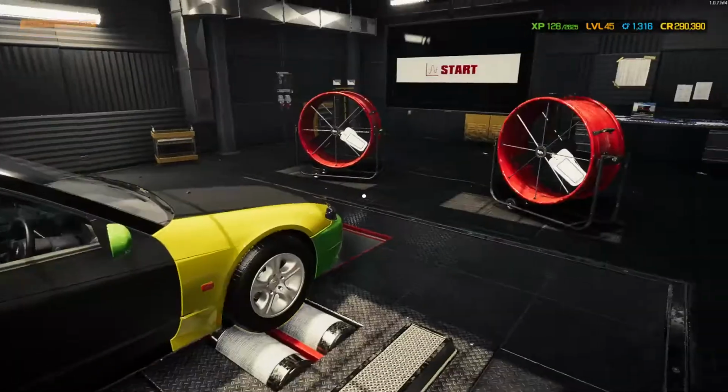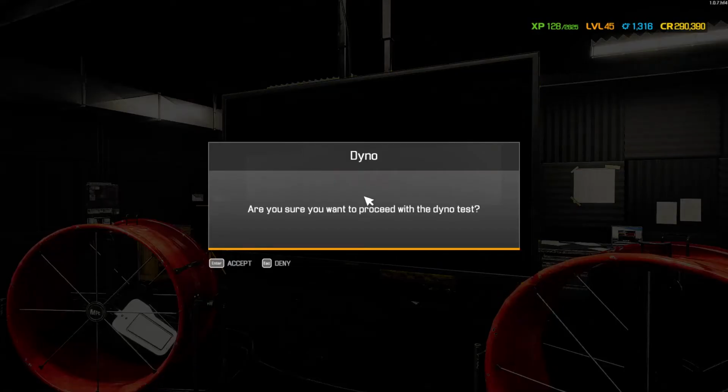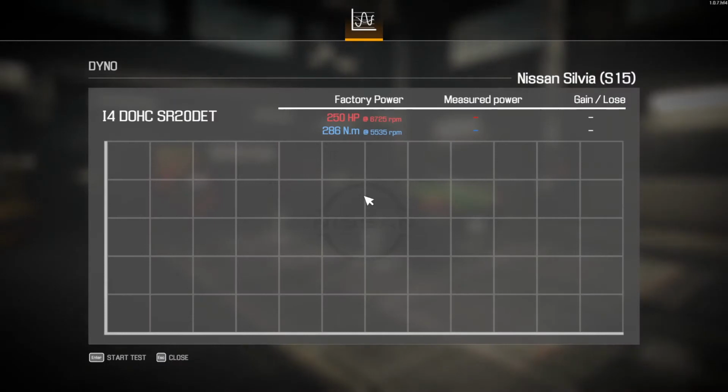Okay, we've nothing to tune up, we just need to start the dyno. It should be fun to see what we get. 250 is a measured brake horsepower for this vehicle in standard spec. We've added a couple of bits and pieces. We've added an air filter, and we've added some exhaust components as well. So, start test, come on.